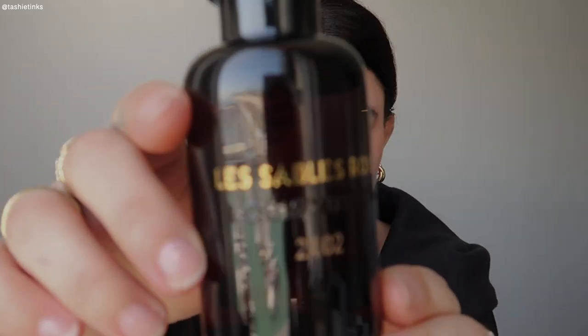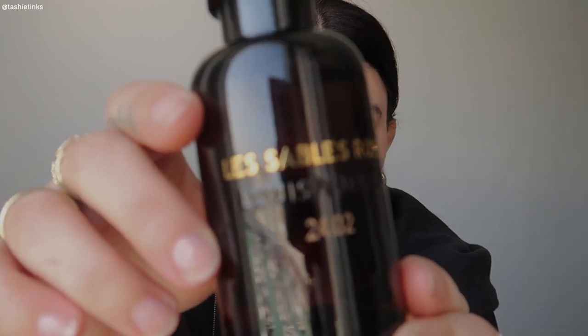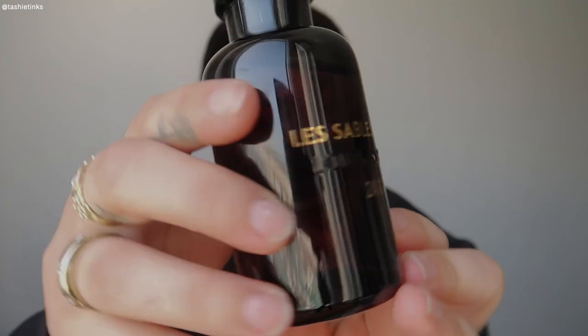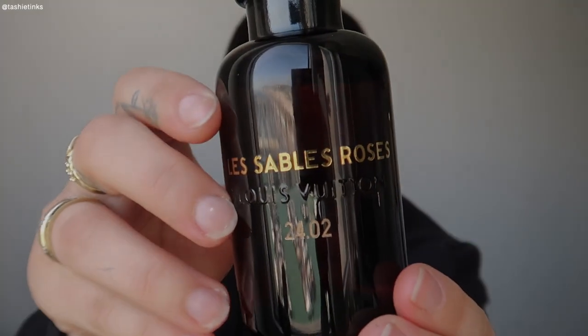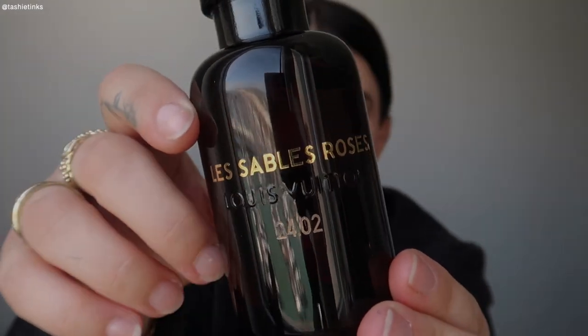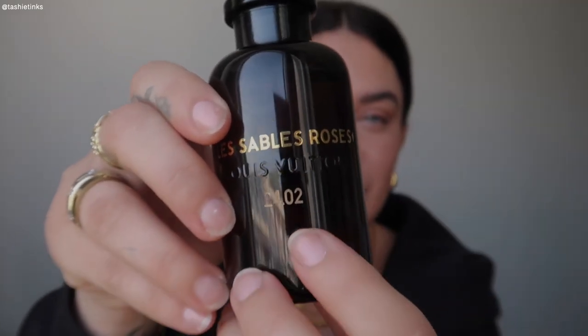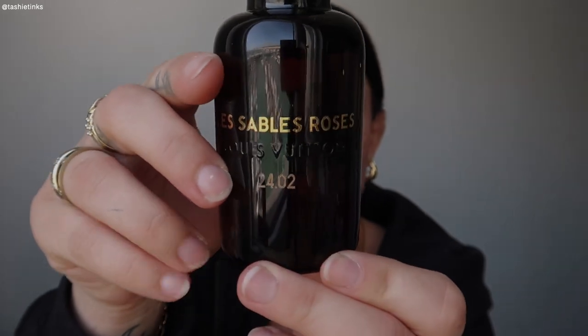Talking about smell, my favorite perfume that I wear all the time now is this Louis Vuitton. It's the Sable Roses. I don't know if that's how you say it. The Sable. Someone who's French, can you tell me how to pronounce this? Le Sable Roses. But I can't say roses with an accent. Le Sable Rosé, maybe. Wow, I don't know. It's this. It's so cute. It's got my birthday engraved on it, which is super cute.